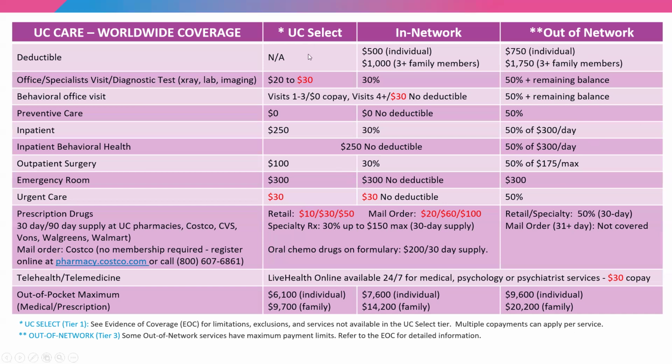For our Tier 1 UC Select, office visit copays are going from $20 to $30, and urgent care will also go up to $30. For in-network, Tier 2, office visits for behavioral health, visits 1 through 3 will remain at a zero copay, but 4 visits and more will have a $30 copay. The deductible does not apply. The urgent care will have a $30 copay, no deductible applicable if you're with an in-network or contracted Anthem urgent care facility.